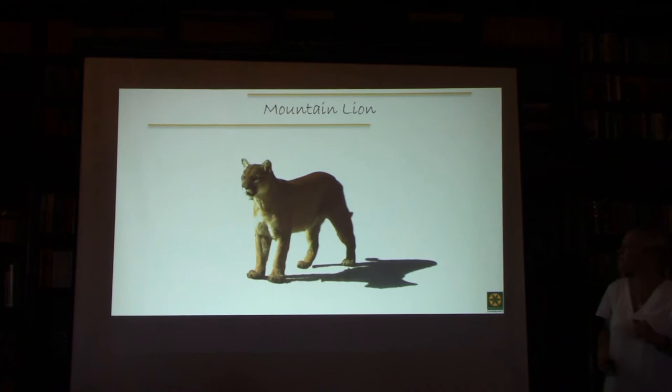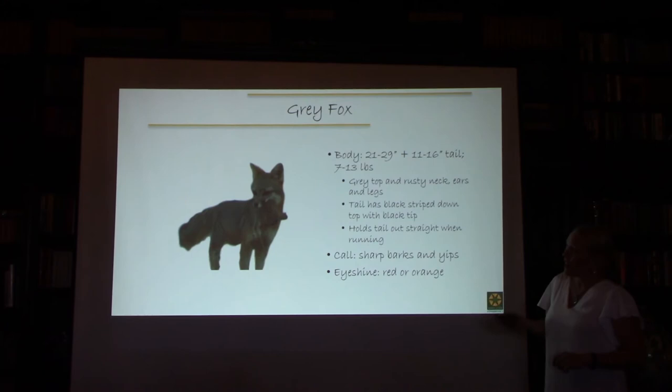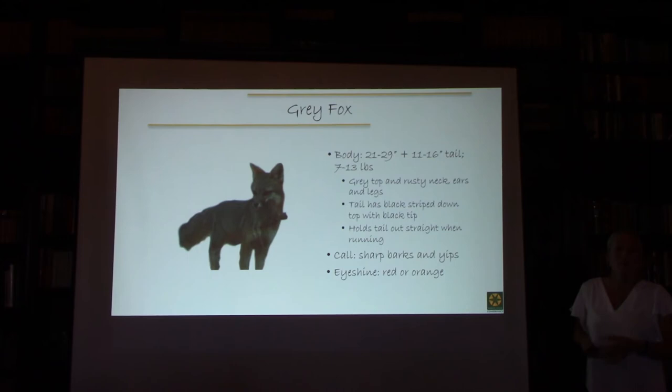Gray fox, one of the ones that we don't see a lot of because they really are nighttime active. And they also love rodents. So this is actually a small bunny, but they eat all rodents, not just the cute ones. They can be 7 to 13 pounds, pretty good size. Their tail is equivalent to about half the length of their body.